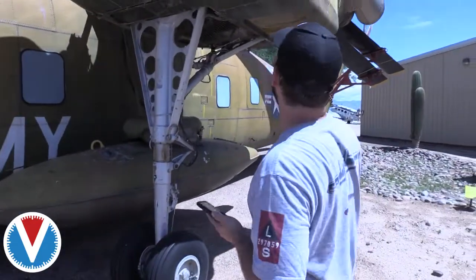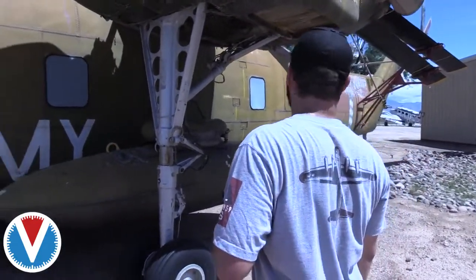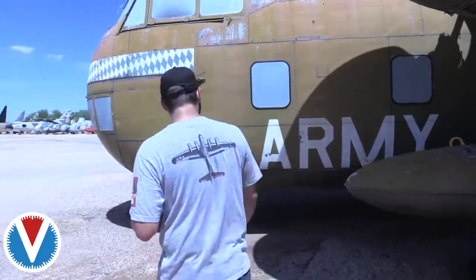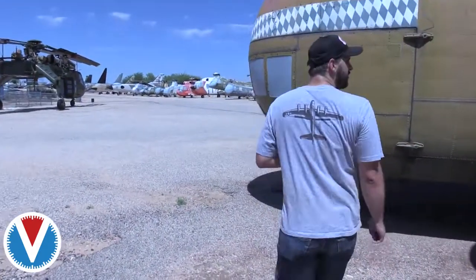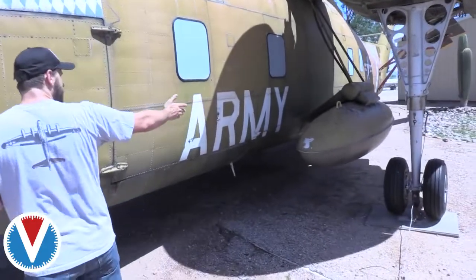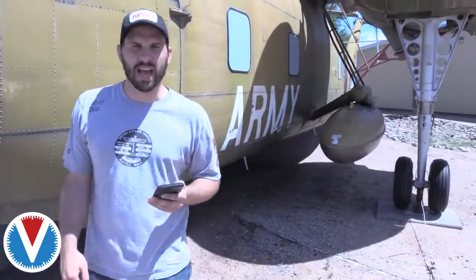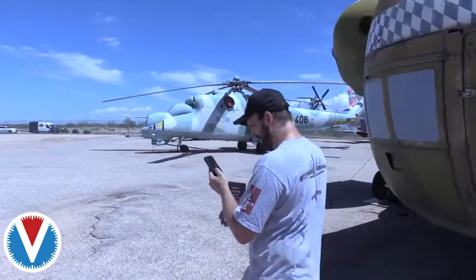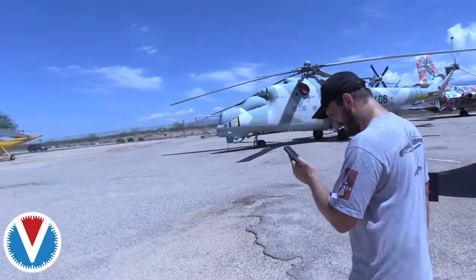Are those bullet holes? I highly doubt that. I don't think these things ever saw combat at all, but I could be wrong. I didn't know anything about the helicopter in general. Crazy, crazy design. But see, they have the external drop tanks, just like the Pavlo does. So the ideas were there, but they didn't really have it figured out yet.